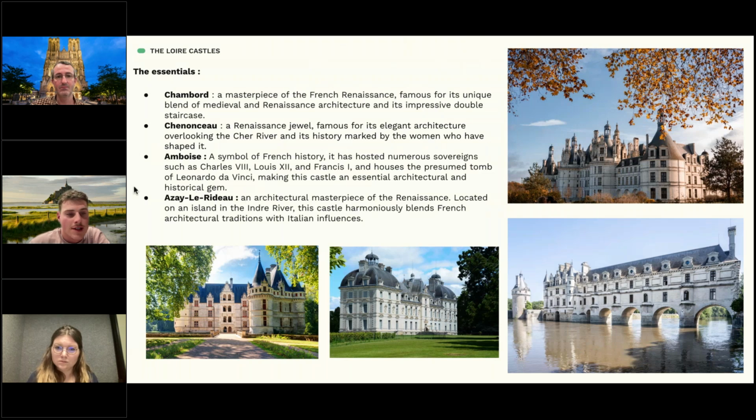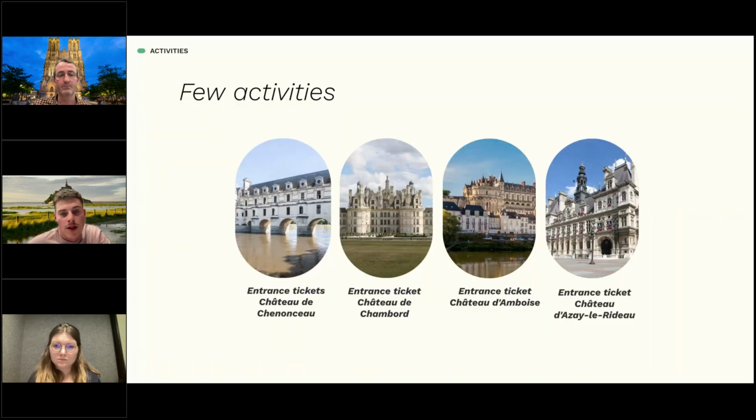And finally, you have Azay-le-Rideau. It's an architectural masterpiece of the Renaissance, located on an island in the Indre River. And this castle harmoniously blends French architecture, tradition, and Italian influences. So these castles you can spend as well as Normandy a week in the region, but you also can visit them from Paris on a day trip or on a 2-day trip. So all the entrance tickets are available on the platform, but you have also other products, and we will find it in a couple of minutes.